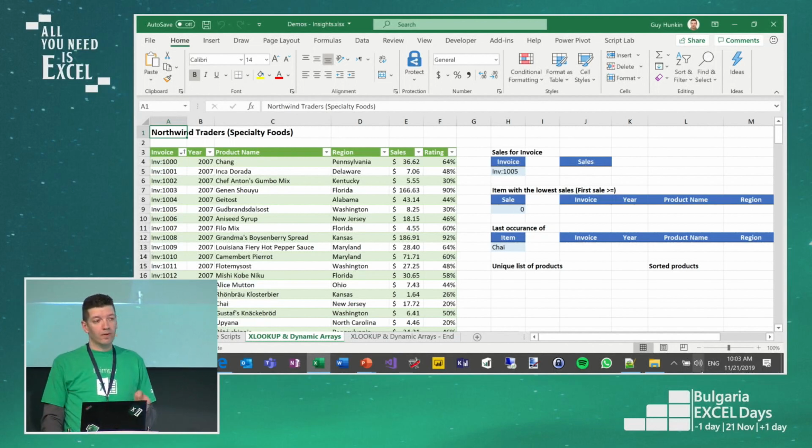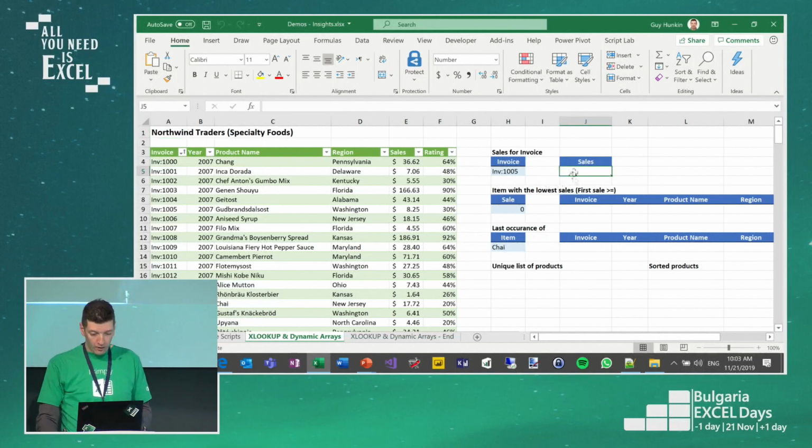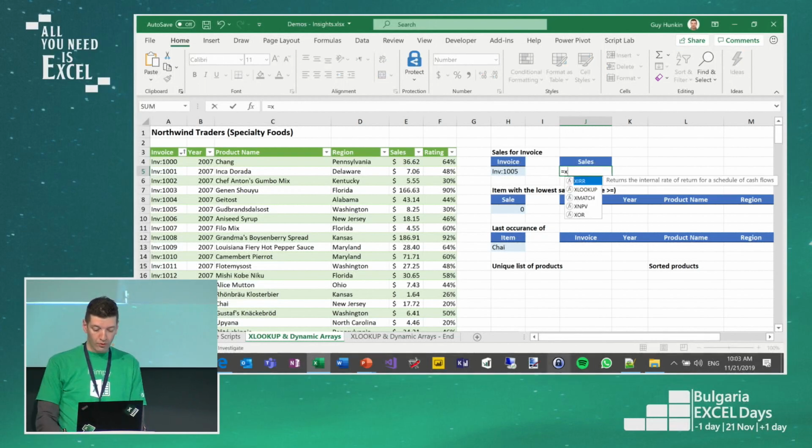So XLookup is, as I said, the next generation of VLookup. It also replaces HLookup for you, and I'll show you how it works. I have some sales data here in front of me, and let's say that I would like to return a sales amount for this particular invoice. How shall I do it? XLookup. What am I searching for? I'm searching for this invoice.